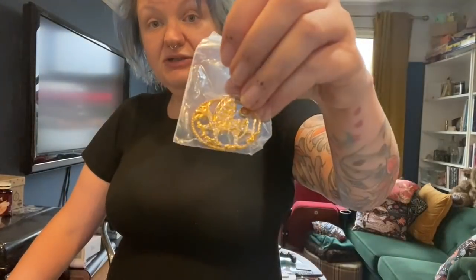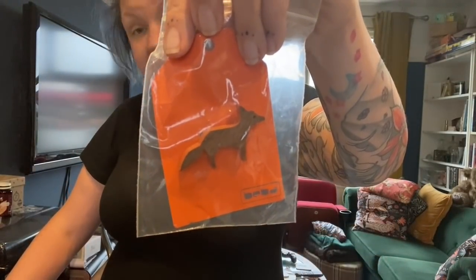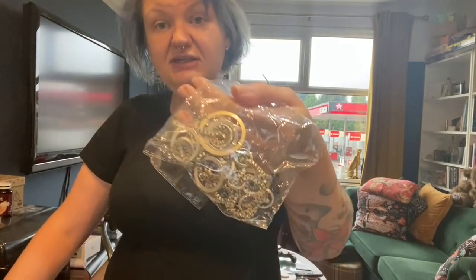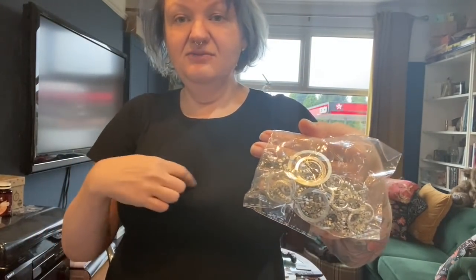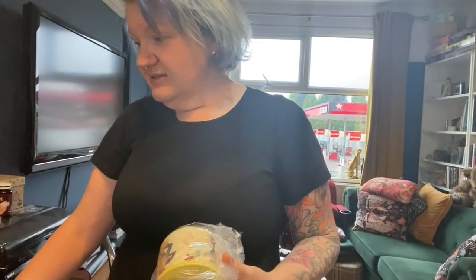A sparkly Welsh dragon brooch, $10.99. This cute little foxy brooch, isn't he lovely, went for $7.99. A statement bib necklace with chains hanging down with circles on the end went for £8. And this Hella confectionery tin with all Spanish bouncers on went for £5.59.